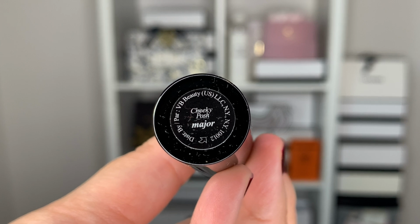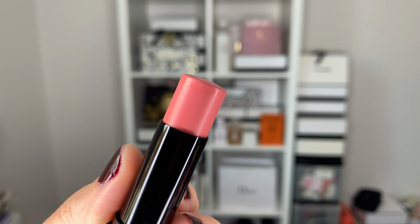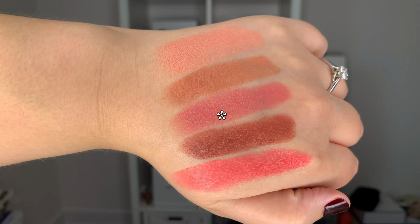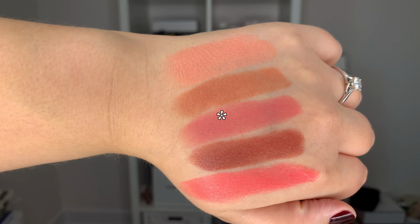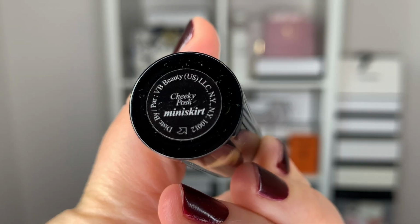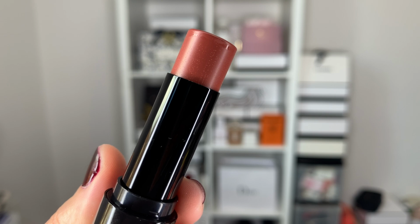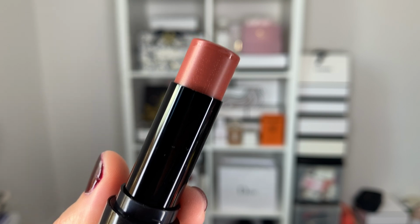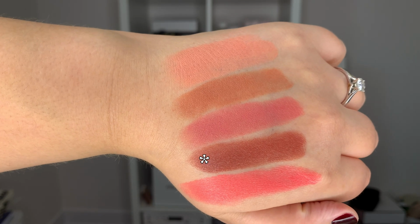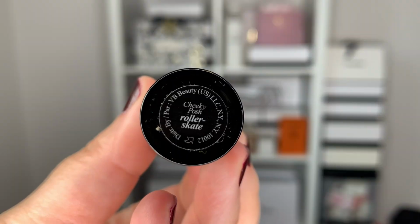Major, a neutral pink flush, the definition of any mind-blowing accomplishment or dare. This is Major. Mini skirt, a berry rose. Now we all know that Posh Spice was known for her mini skirts and mini Gucci dresses. So does my dress look too short? Proceeds to hike mini skirt up higher. Very posh. Roller skate, a vivid coral pink.